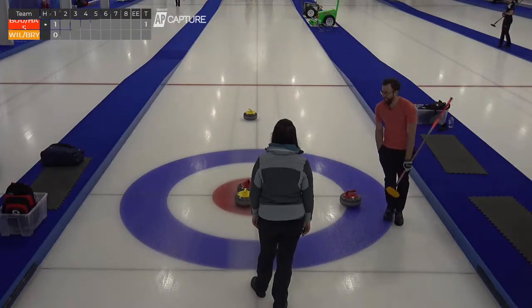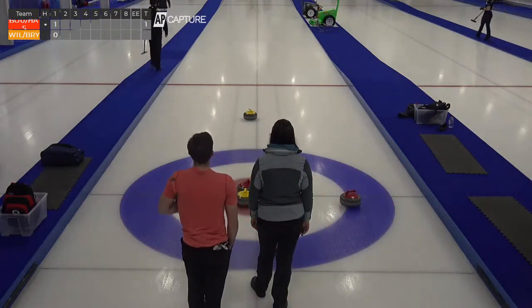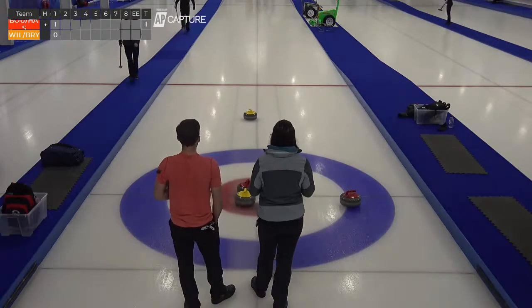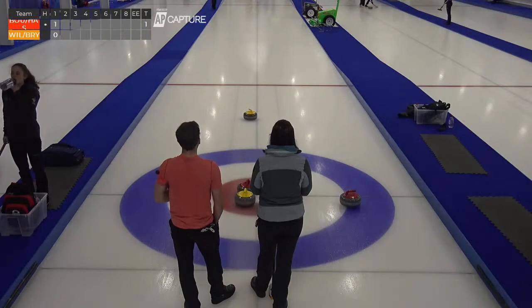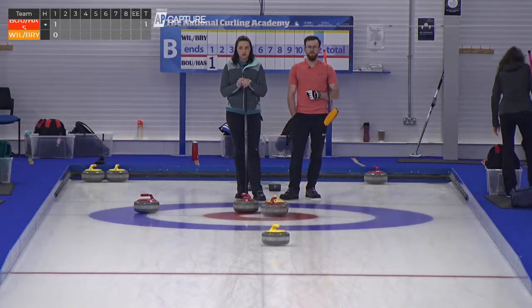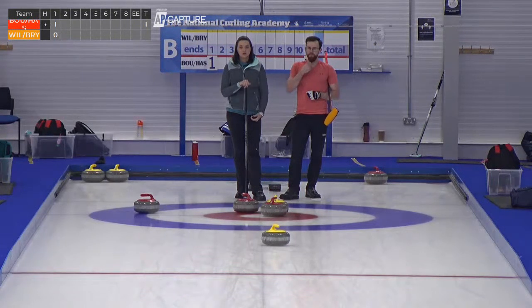Much closer than that over on sheet A, I mentioned Vicky Wright and Grant Hardy. Well, they've taken a 1. They've stolen a 1 actually against Henderson and Craik in the first end. Vicky and Grant are sitting in 2nd place on draw shot average in the pool, with the same win-loss record as Eve Muirhead and Bobby Lamb, who aren't playing this draw. So Vicky and Grant are in a very strong position to secure a place in the top 3, which will get them through to the next phase of this competition on Tuesday. Looking very good with this game and 1 more to go. So they're coming to the end of their pool phase.